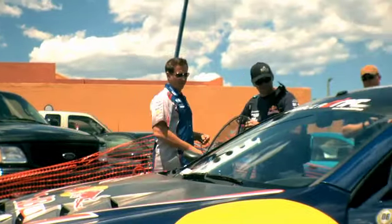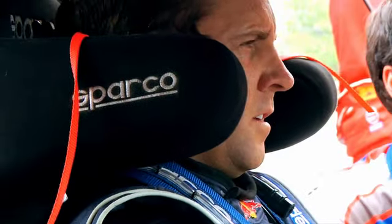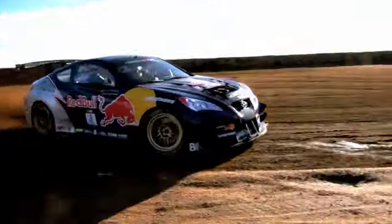Pikes Peak is one of the biggest challenges a driver and a team can tackle. You've got a road surface that changes back from asphalt to dirt multiple times. Your car setup has to change to that. Your tires have to change. And also as a driver, you have to adapt your driving style. And you need the confidence in a vehicle to push hard.